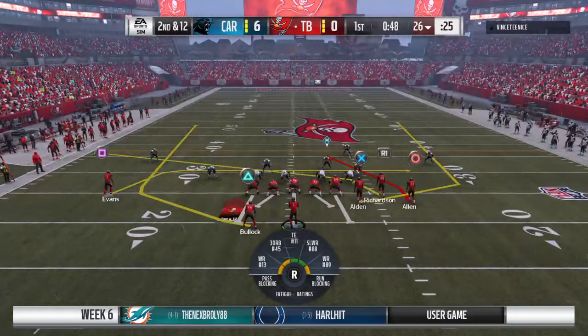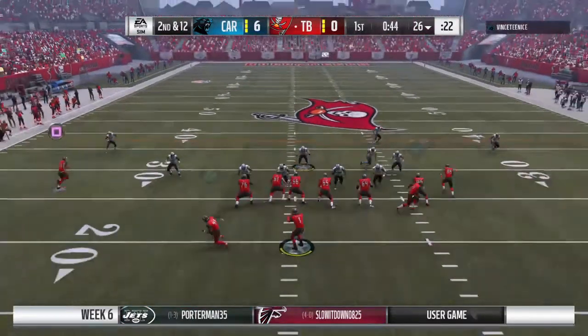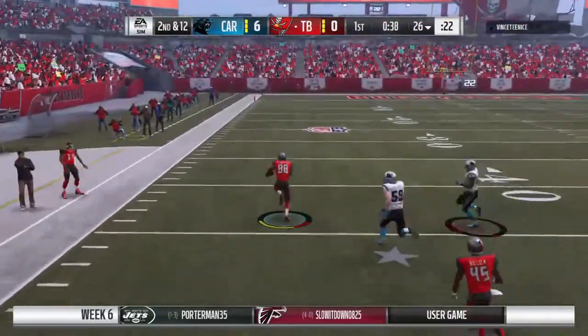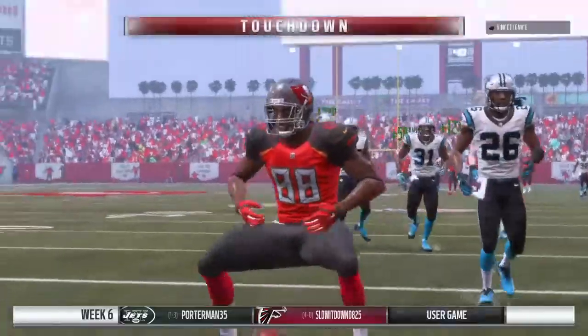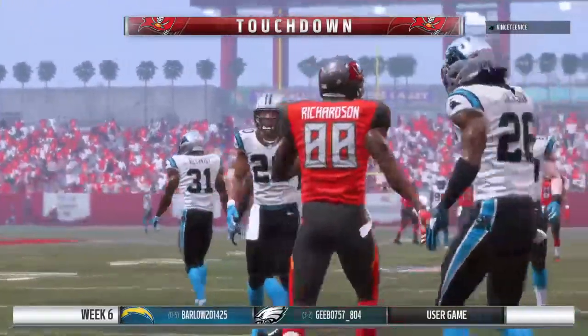Now let's go. Green 39. Green 39. Now this time he'll look to throw. Throw left side, complete. It's Richardson. There he goes, left side. 20, 10, touchdown, Tampa Bay. A big play there, his first touchdown on the year.